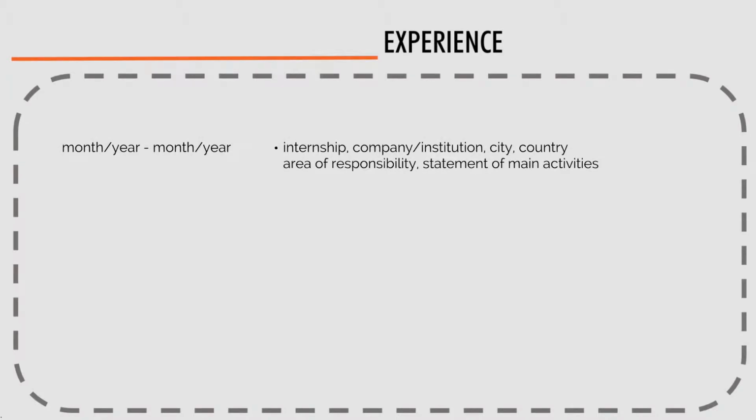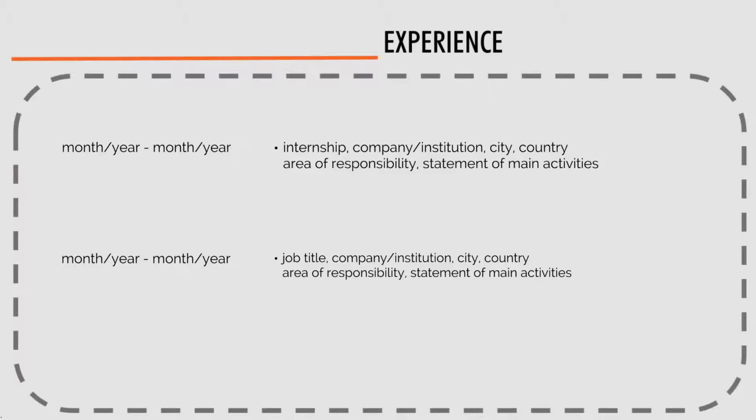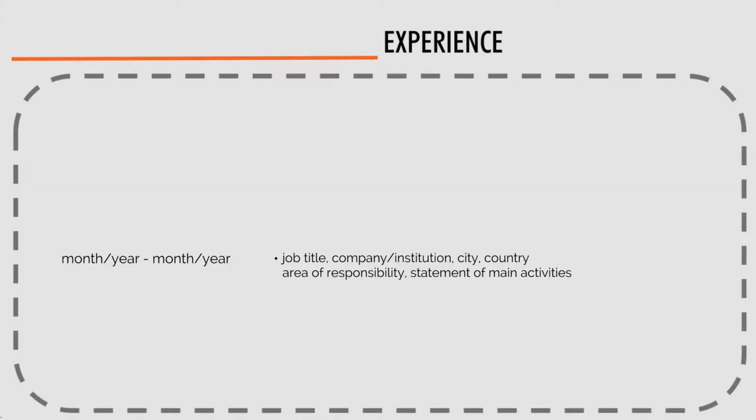Follow up with the experience you already gained in the next section. Therefore, include the name of the company or institution, the location of where you worked, your position, and outline the key responsibilities. Especially responsibilities you had which are relevant for the job you are applying for should be mentioned. It could look like this.